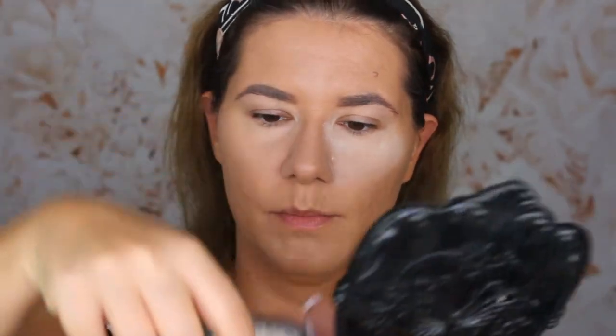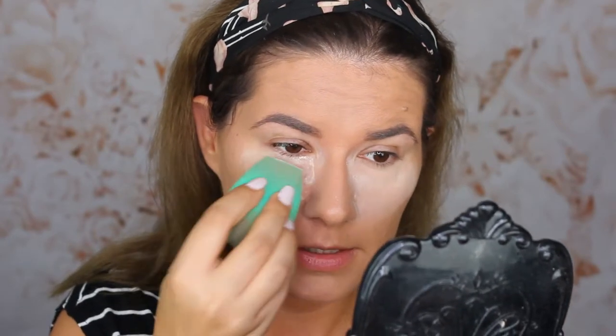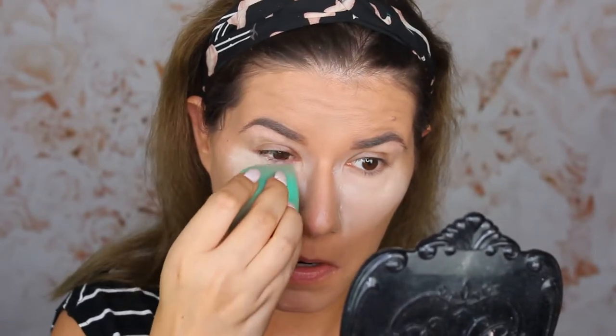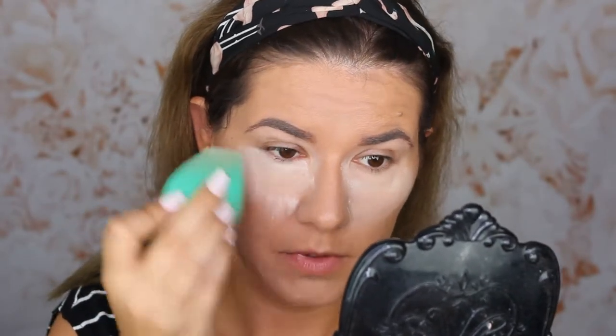I don't always bake a lot because it makes my under eyes look very cakey. Okay. Then I'm going to take the sponge and take this shade pound cake. Use that to apply on this side. This one has a more yellow undertone. I think I prefer the brush actually, but we'll see.